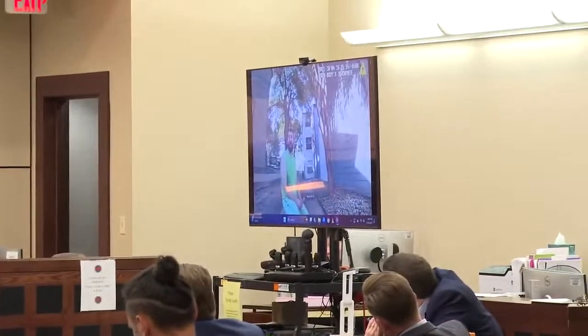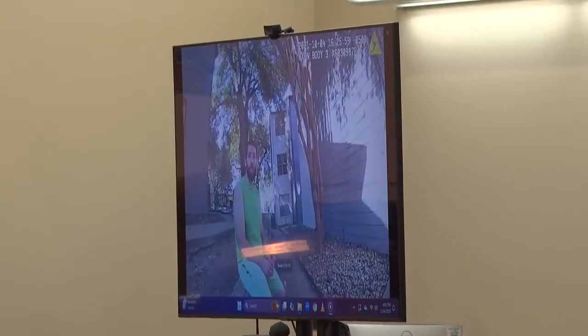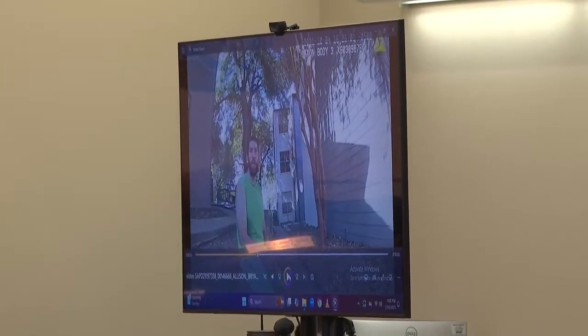Piece of shit trying to get me to hit him so he can shoot me in the side, probably. And I'm not stupid, so I didn't do anything. That's what happened. I didn't do anything.